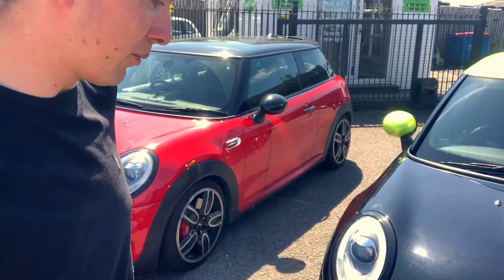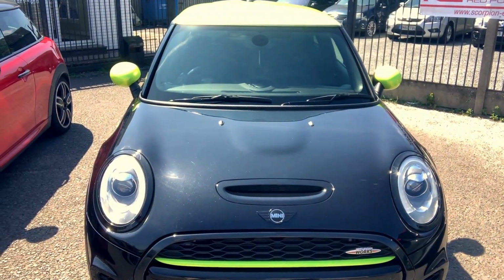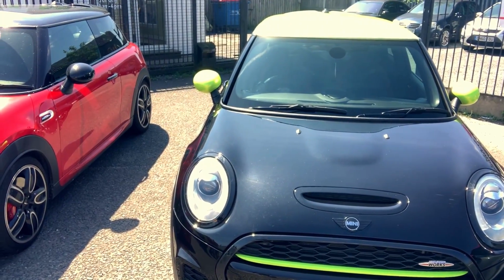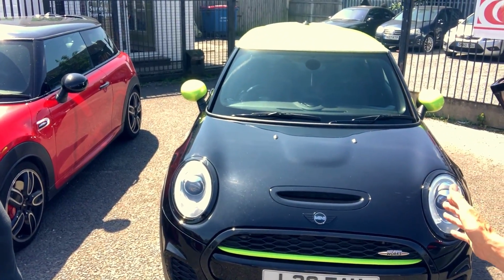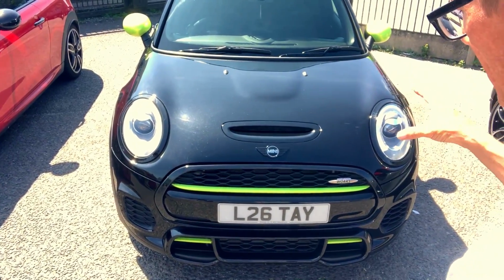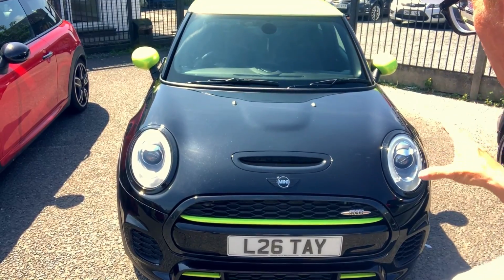Nice. So what's the plan with this one then? What would you like to do to it? There's a bit of an odd story with this, but the grey one's still under manufacturer's warranty and all the rest of it, so that's going to stay. No performance mods whatsoever, because it keeps the warranty. This one's just out of warranty and has already been mapped, so it's running just shy of 300 horse and 400 newton meters of torque.